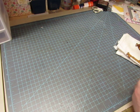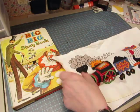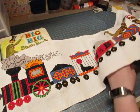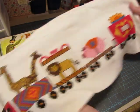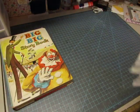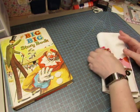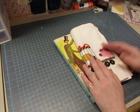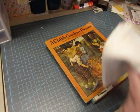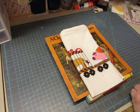And then the other piece that I found to go with this was this awesome cross stitch of a circus train. How cool. And I have quite a bit of circus stuff already, so eventually I will get to the circus journal. So that's what I got. That's all I got today. So I'm pretty pleased that I found these items, and that's all I came home with, and I'm happy with it.